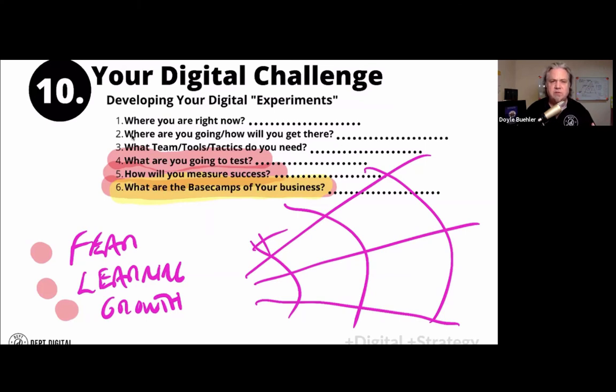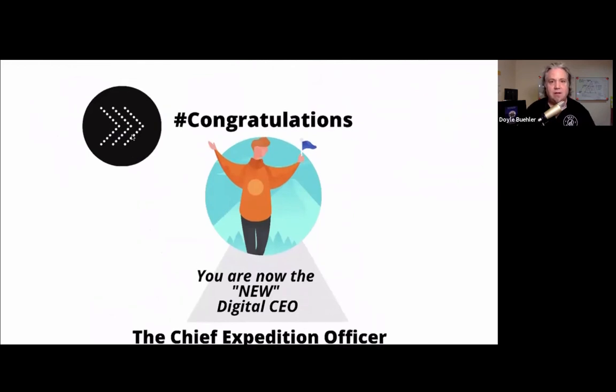So what are the base camps of your business? I've outlined 10 here. You don't necessarily need 10, but you can outline exactly how do I get from clarity, certainty, to competency as well. All right. So we made it.